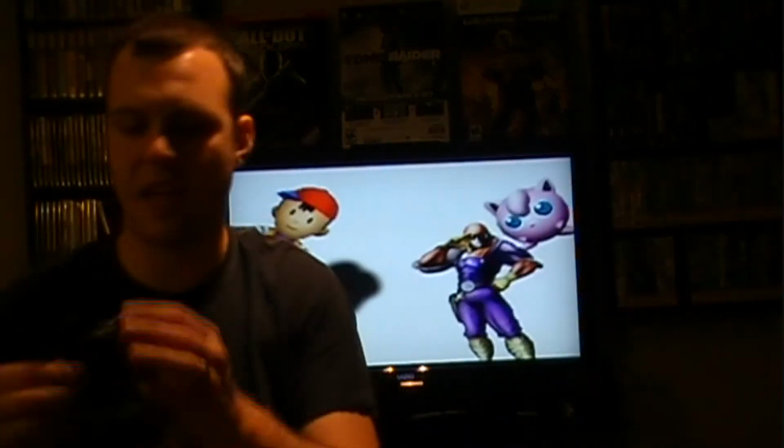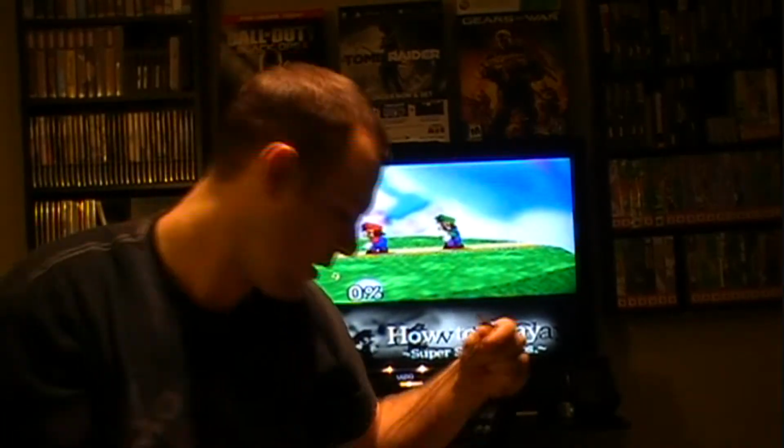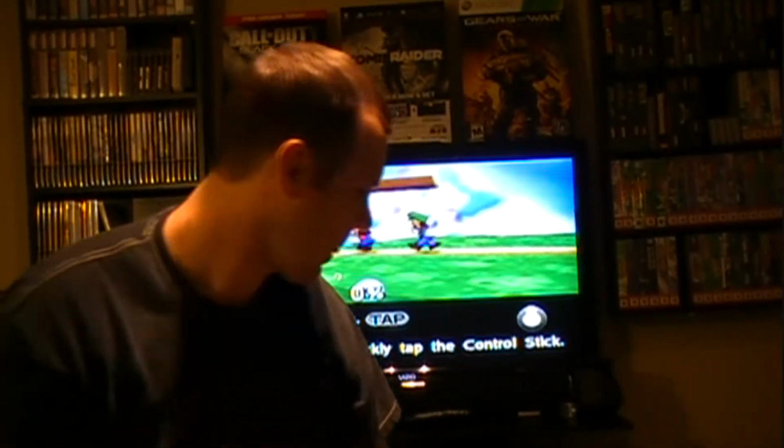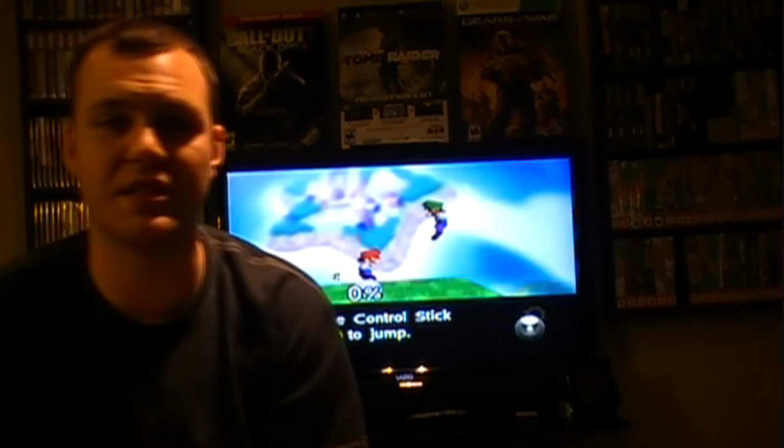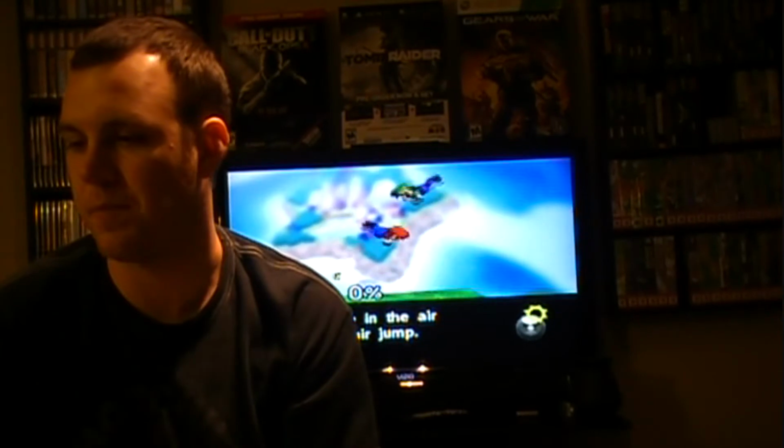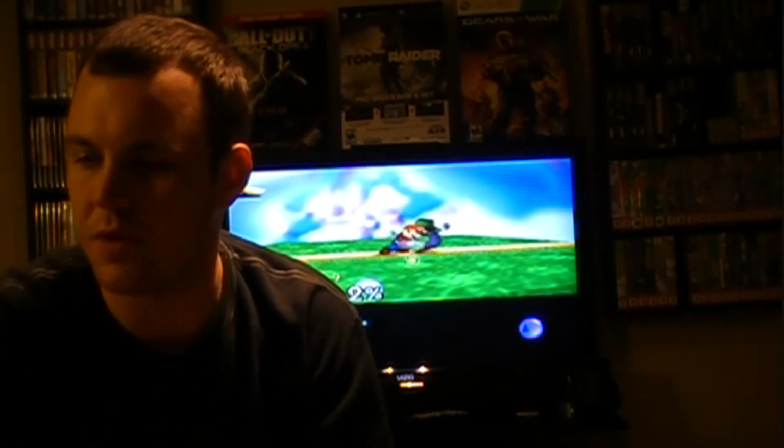I also got another Game Boy Advance connector, but this one's not a third party, it's actually a Nintendo licensed, and it also has a connector for the original Game Boy there as well. Kind of looks like a USB port. And then I think, oh no, I have some N64 games that really aren't worth too much.